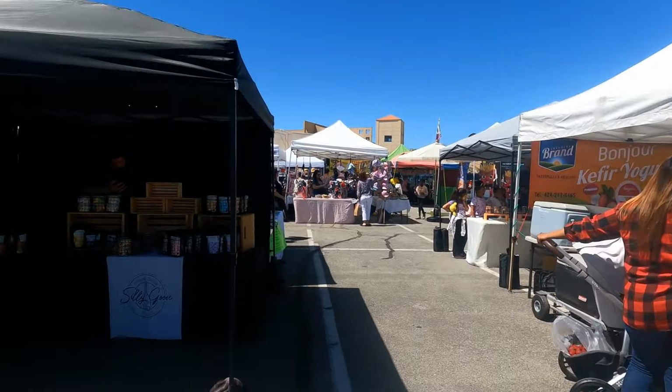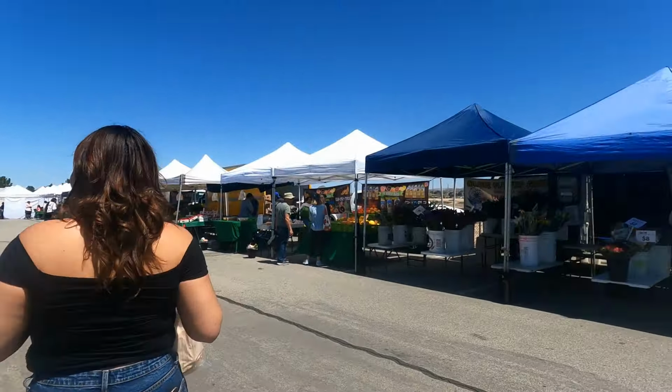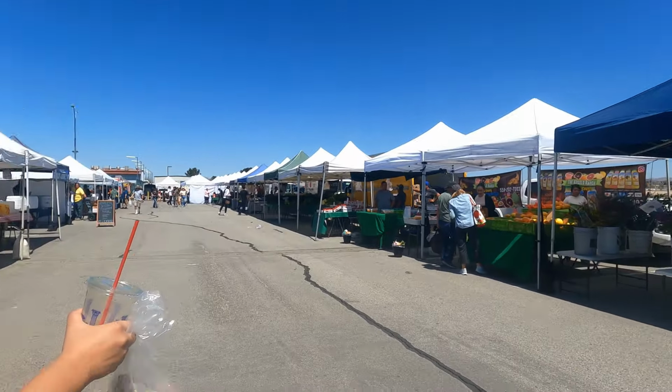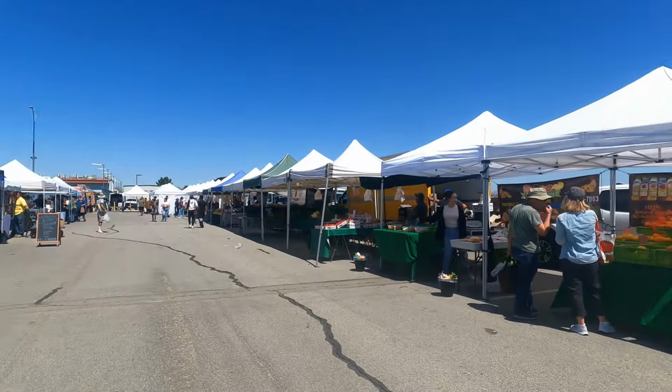Freeze-dried candy. They have flowers. All I can say, you guys, is that this farmer's market has a lot to offer. They have vegetables, bread. It seems like a lot of different people are coming from far and wide to this one. I think this is the most vendors I've seen at a farmer's market here in the HD, in the high desert. So this is pretty cool. Let's check out more stuff.